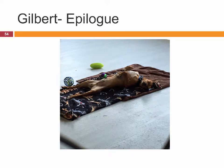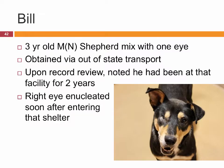And the next case I want to share with you is my little buddy Bill. And Bill taught me a really important lesson, too. He actually taught me a lot of good lessons, Mr. Bill did. So Bill is a 3-year-old male neutered shepherd mix. You can see here that he has one eyeball. He was obtained by the shelter from a transport partner. This was a partner they had not worked with before.